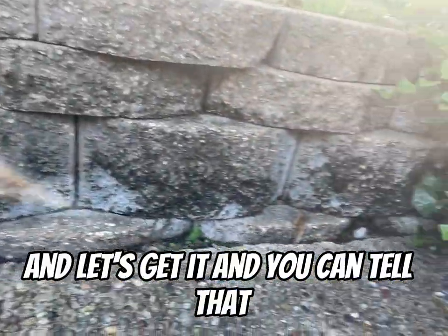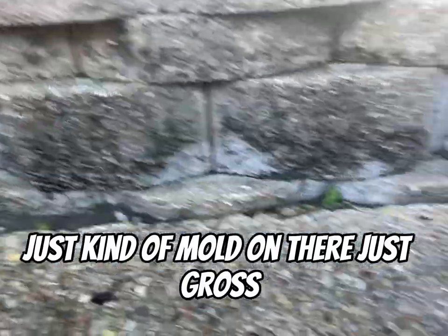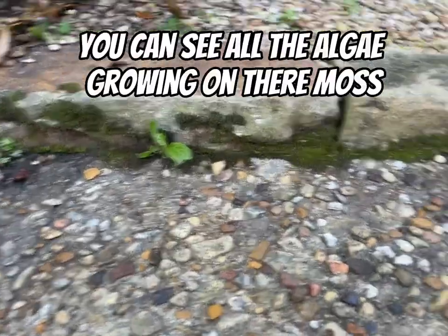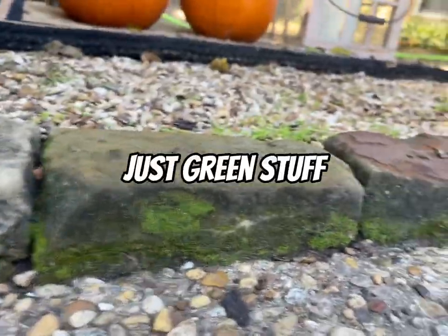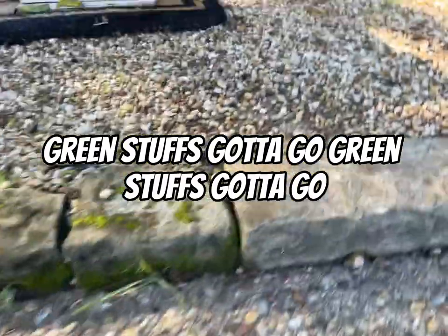And you can tell all that mold on there, just kind of gross. You can see all the algae growing on there, moss, just green stuff. Green stuff's gotta go.